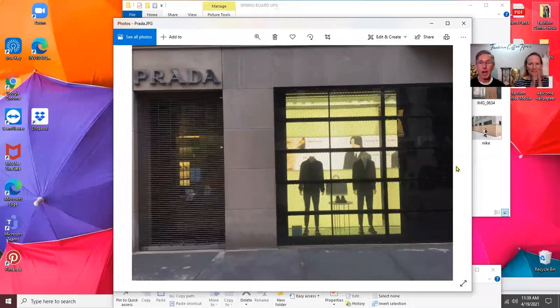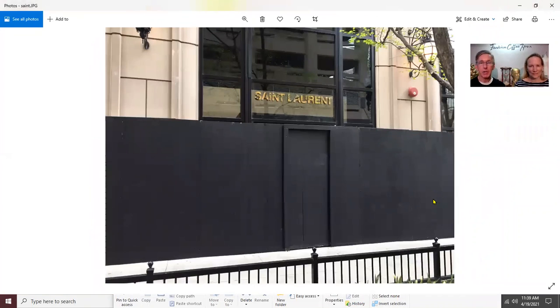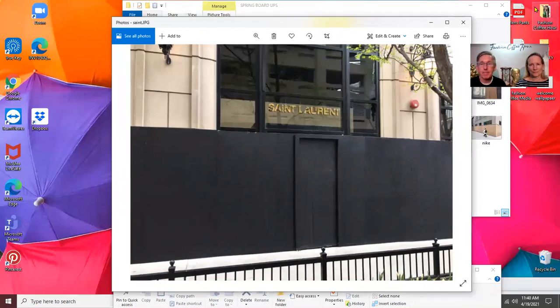Yay, Prada. This is the Yves Saint Laurent store on Rush Street. This is about as boring as you can get. It's just a wall of plywood painted black. And I guess their door is maybe a better solution than some. It's just a panel, which obviously they're going to access from behind. So it looks like they're going to unscrew this from behind and probably open the store from inside out, which is fine.